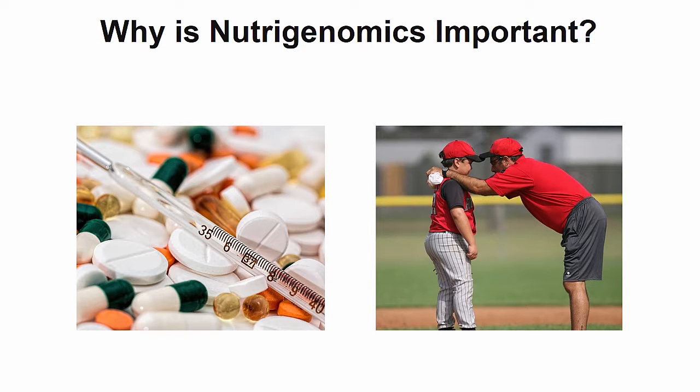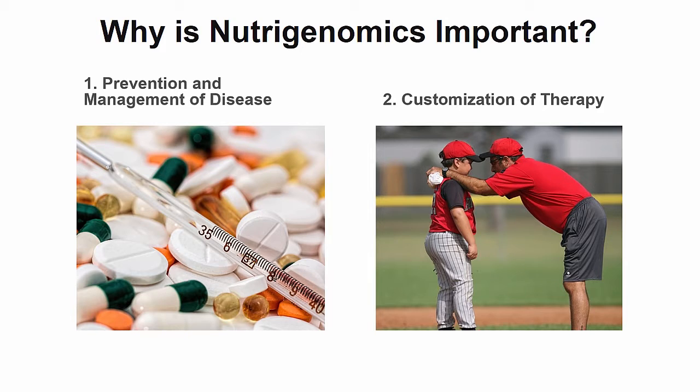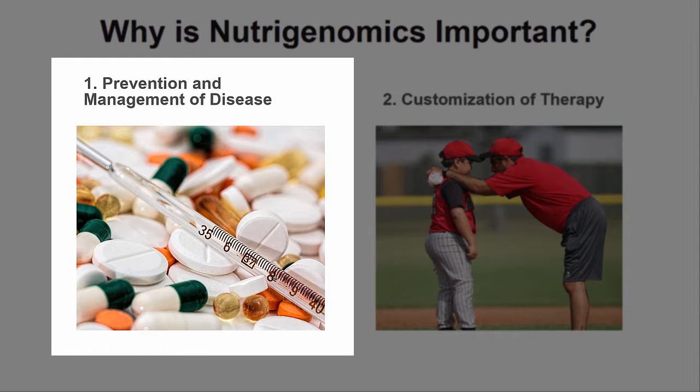There are two overarching goals in the study of nutrigenomics. These are prevention of disease and customization of therapy. Over the course of time, diet has changed our internal human processes, leading to the onset of new diseases. Nutrient-gene interactions have been associated with metabolic stress, cardiovascular disease, diabetes, cancer, obesity, and irritable bowel disease. It is thought that the use of genome-protective nutrients in individuals with certain gene variants could result in prevention of these major diseases.